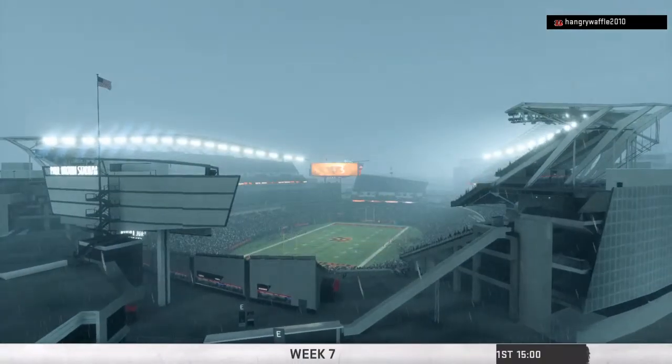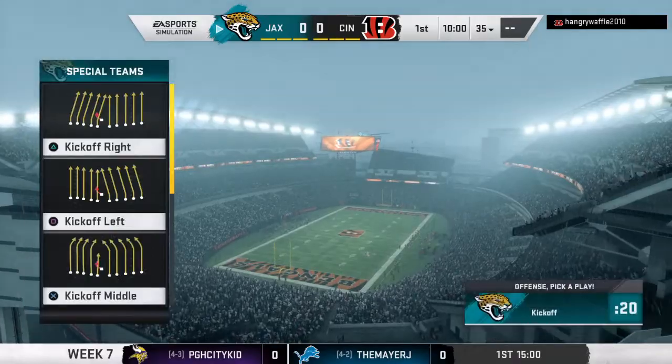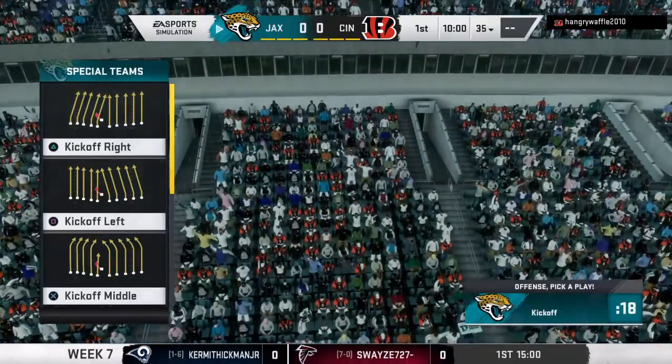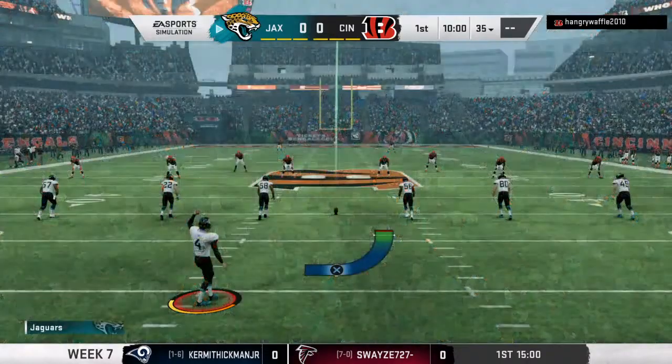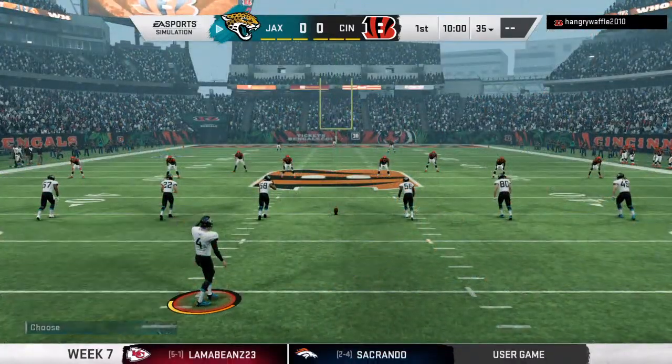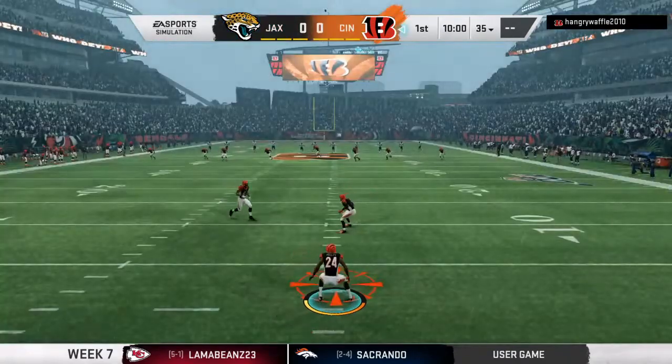Lots of good news at Paul Brown Stadium. That's where we're at here in Cincinnati. The enthusiasm of this Cincinnati crowd in full effect a moment ago as their Bengals took the field to the delight of this sold-out crowd. And they're all set as they'll match up with the Jacksonville Jaguars.